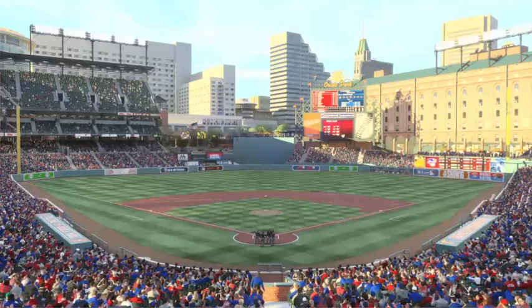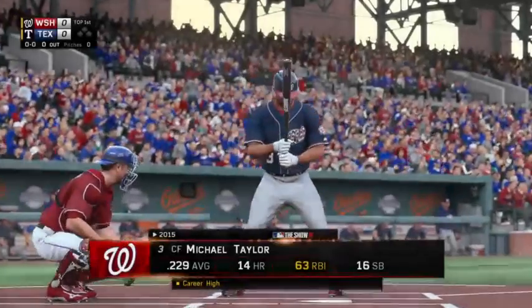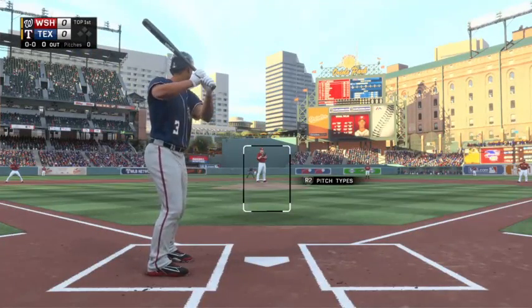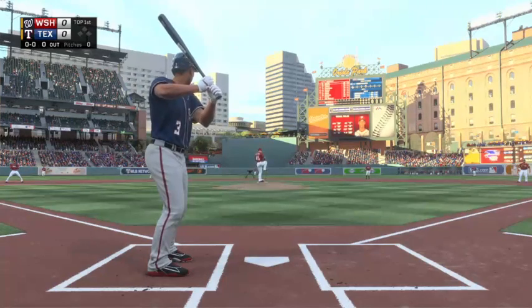Nighttime skies over Oriole Park in Baltimore. Coming up, we've got a good matchup in store between the Washington Nationals and the Texas Rangers. It'll be fun watching these two swing it all series long.